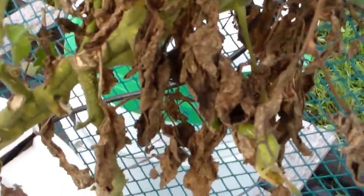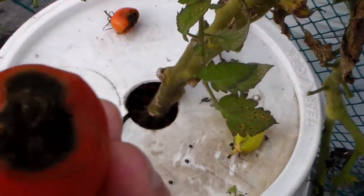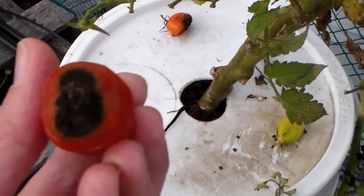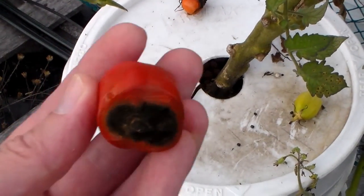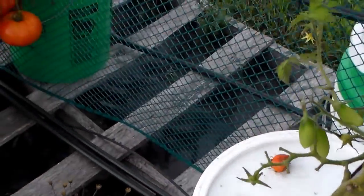They will ripen. This is one that did ripen over here. Let me take them off. There we go. So they will ripen, but that's what it looks like. They just kind of rot off on the bottom. So that's blossom end rot.